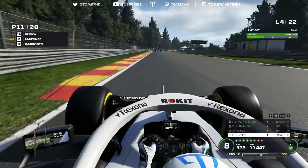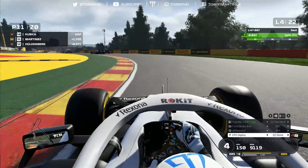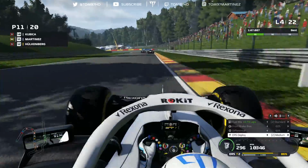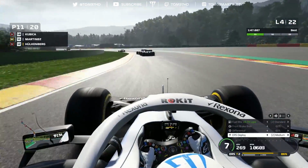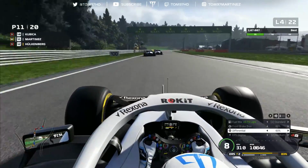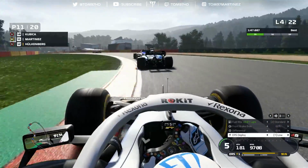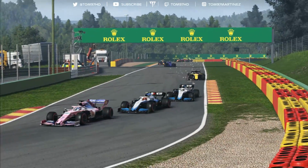Kubica's going for the move on the McLaren. I think that McLaren's on mediums, so it's an important move to make. I need to try and get past that McLaren as well because he's on the same strategy as me. Seems like the Racing Point's a bit slow as well as the McLaren goes down the inside of Pouhon and makes it work, and now Kubica's tucked in behind. So let's get past the Racing Point as well, who seems to be struggling. I think it might be me and Kubica both getting past here, making it a double overtake. So that would be both of us into the points, which would be good. Yeah, the Racing Point's definitely struggling.